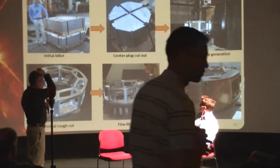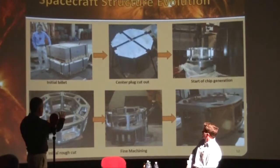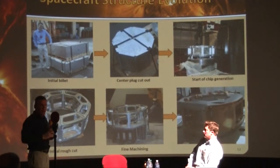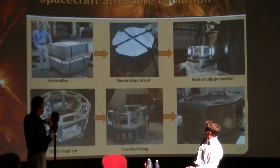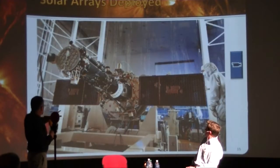Yeah, probably the best way is if you can go back to the PowerPoint. I'm trying to think of the picture where the solar array is deployed. That's kind of the best way to show it. If you keep going forward, I believe. Yeah, go forward. There we go.